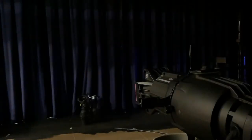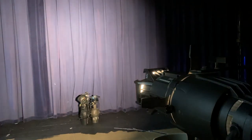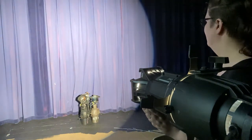I'm using the theater curtain as a focusing surface so you can see the shape and spread of the beam. I can tune how crisp the edge of the beam looks by sliding the barrel in and out. Once I'm happy with how it looks, I lock it off by tightening the knob.